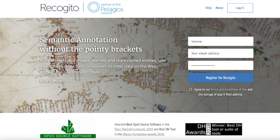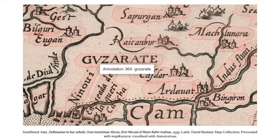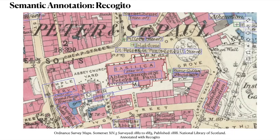and detail. Map Curator is a fully automated machine learning pipeline developed by researchers at the University of Southern California and University of Minnesota. It detects words on maps, like place names and road names, and it provides an automatic transcription as well as a semantic type. For example, if it is a city, a river, a monument, and a link to an external knowledge base.